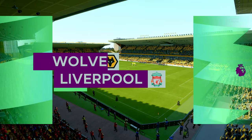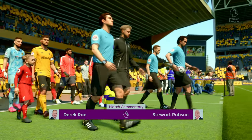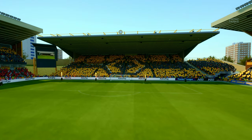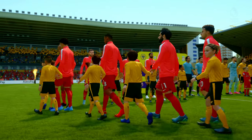We find ourselves at Molineux. I'm your match commentator, Derek Ray, and my partner, ready to bring you all the analysis and technical talk, is Stuart Robson. And it's all about action from the Premier League in this case. It's Wolverhampton Wanderers taking on Liverpool.